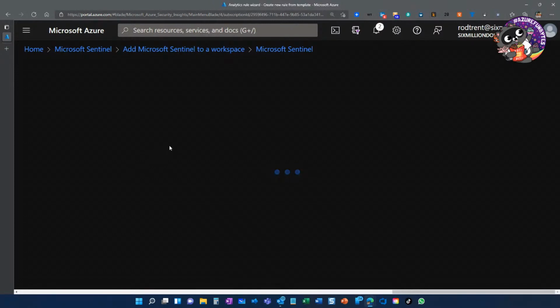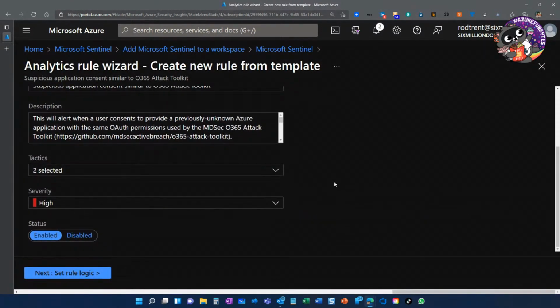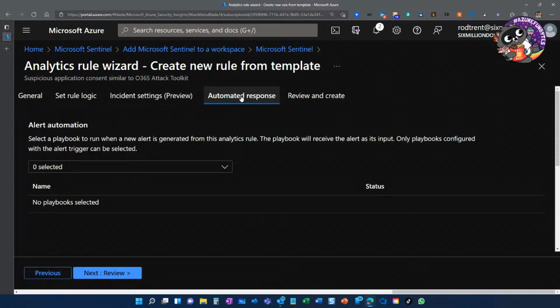So you don't have to memorize things. It's wizard based on the MITRE ATT&CK tactics. If I go up here, there's a lot of things that I can configure, but one of the really cool things about this is automated response. This one is O365 Attack Toolkit. Let's pretend this is something else, maybe password spray or something like that. It's an account that's compromised.